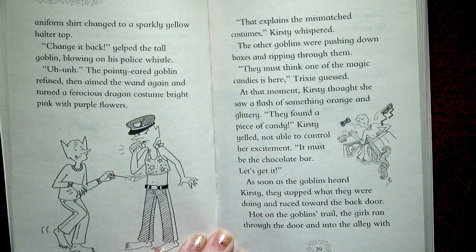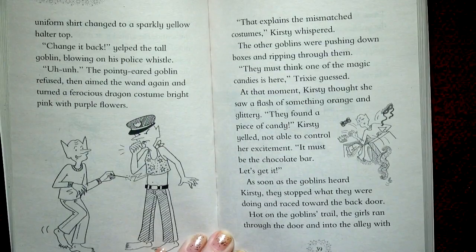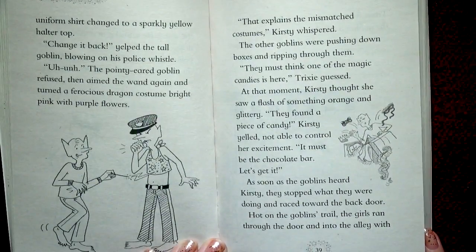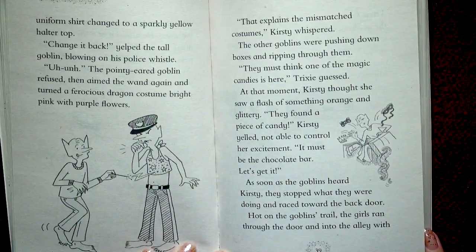The other goblins were pushing down boxes and ripping through them. "They must think one of the magic candies is here," Trixie guessed. At that moment, Kirsty thought she saw a flash of something orange and glittery. "They found the piece of candy," Kirsty yelled, not able to control her excitement. "It must be the chocolate bar. Let's get it."